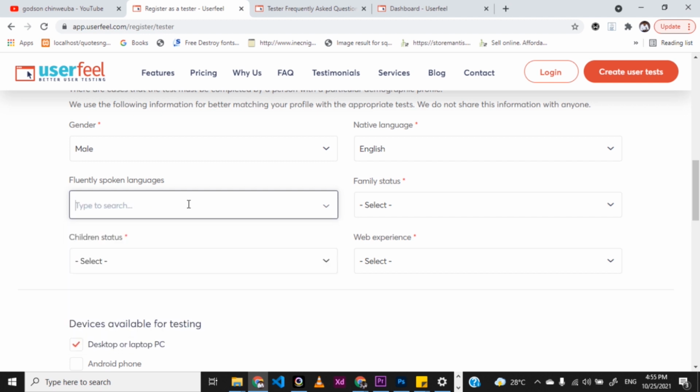So I'm going to just do away with all these ones. It's not compulsory to also fill this field, but it's compulsory to fill in a native language. So here you get to have an extra edge.